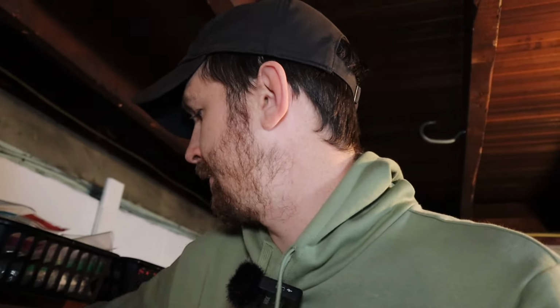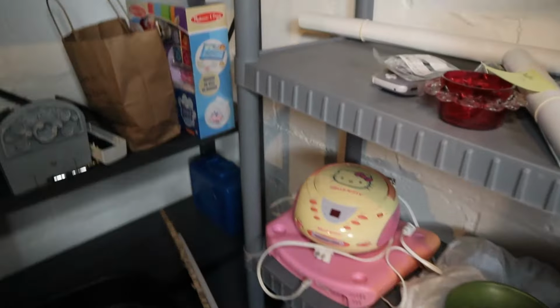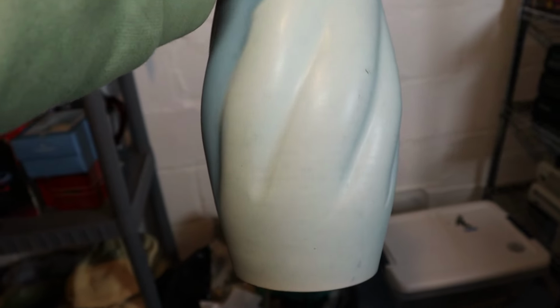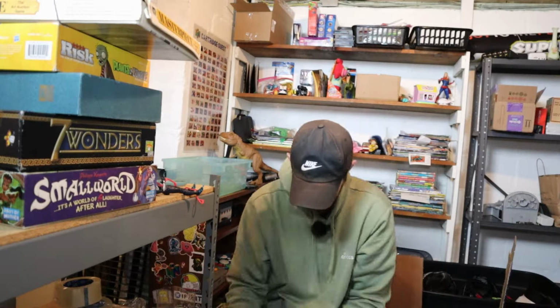Let's get to work. So we're about to head out for the weekend, but I have two quick things that I need to pack. First up, we sold this Marvel Legends Venom Pool figure. Sold this for $15 plus shipping. And then next is this vase down here. We picked this up from an online estate sale. So you bid on the items online and then you go and pick them up in person. I believe the brand is Langley, made in England. Sold for about $30 plus shipping. Let's get these two things packed up.